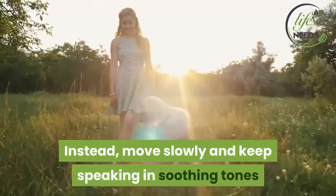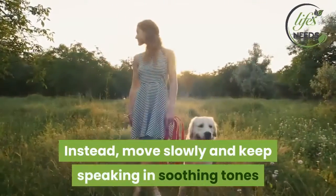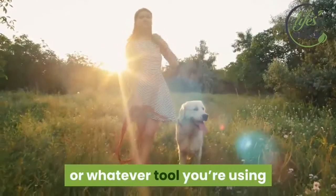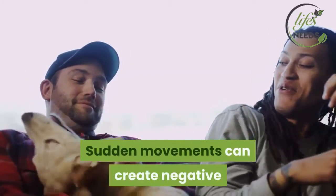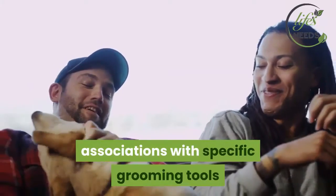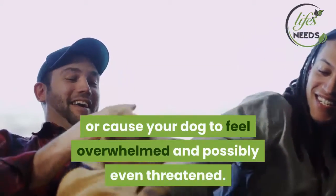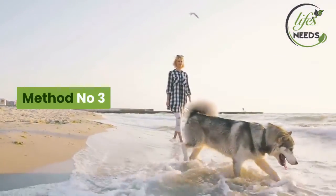Instead, move slowly and keep speaking in soothing tones as you approach with the brush, clippers, or whatever tool you're using. Sudden movements can create negative associations with specific grooming tools or cause your dog to feel overwhelmed and possibly even threatened. Method number 3.